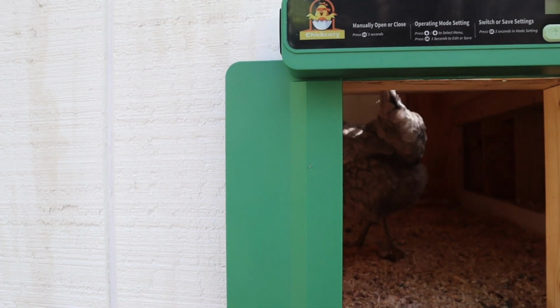So we're just going to talk a little bit about the pros and cons of having an automatic coop door. And honestly, guys, it's very simple. Let's start with the cons. There are none. I'm just kidding. Honestly though, it was really hard to even come up with one. I love my automatic coop door. It is beautiful. It is amazing. We are so excited by it.